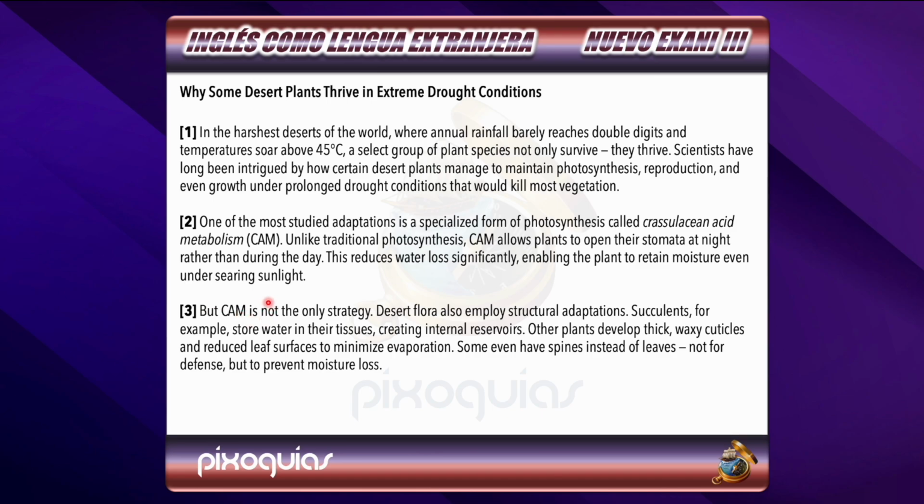3. But CAM is not the only strategy. Desert flora also employ structural adaptations. Succulents, for example, store water in their tissues, creating internal reservoirs.